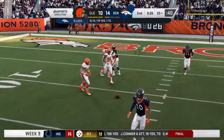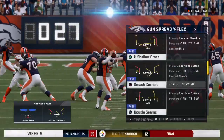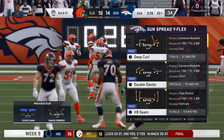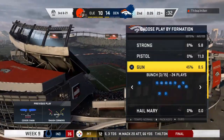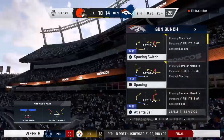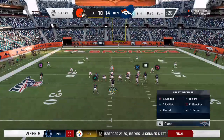Throwing middle, but it's incomplete. One of the best routes, one of the favorite routes of any play caller. He just ran that one. A nice little angle route. That's supposed to be a catch, and usually it is, and the running back dropped it. Yeah, I mean, he's a running back, but he's got hands. He should have caught it.